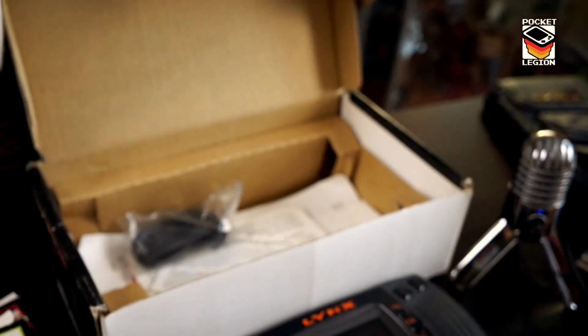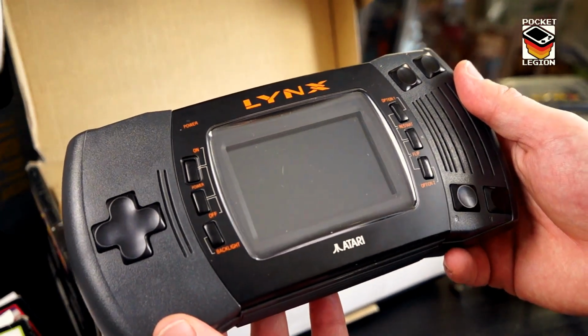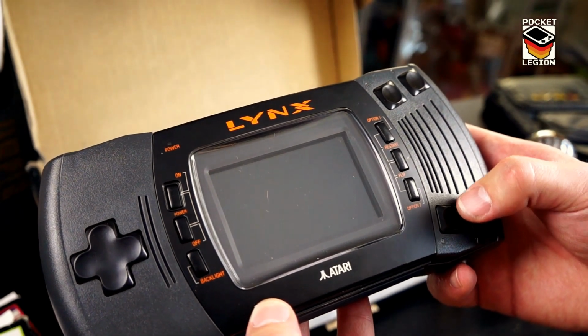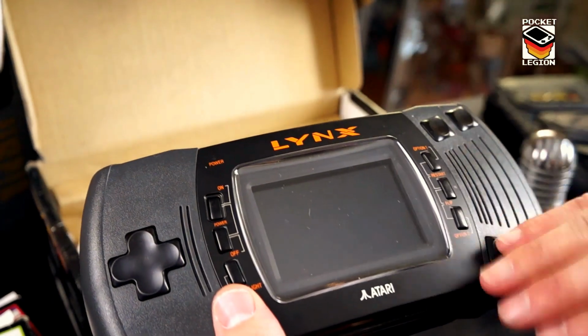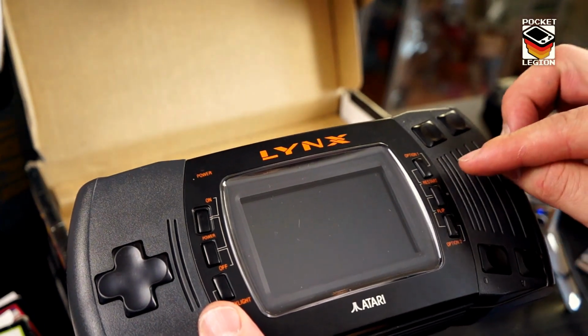We'll get that in there. Much like the Atari Lynx 1, these guys, you could play 2 players on them. You could play end-to-end portrait style, and some games even supported cross-play that way. You could flip the screen.